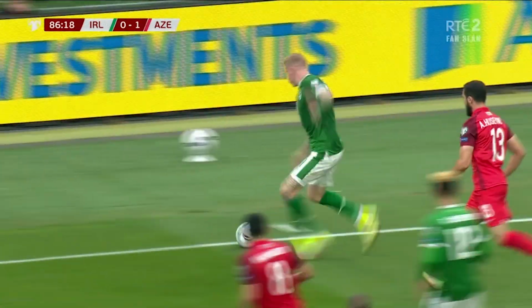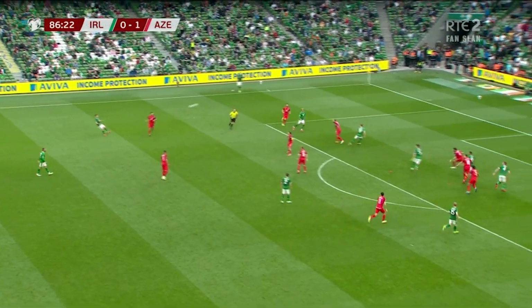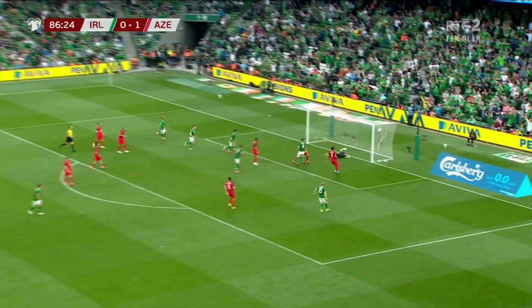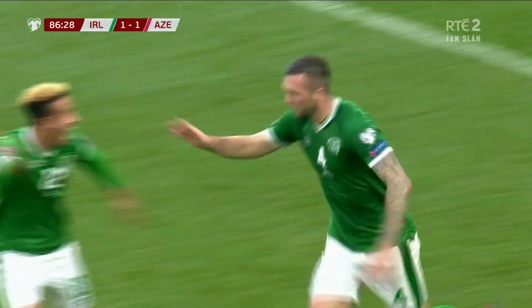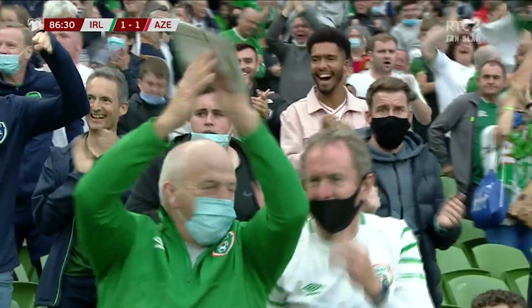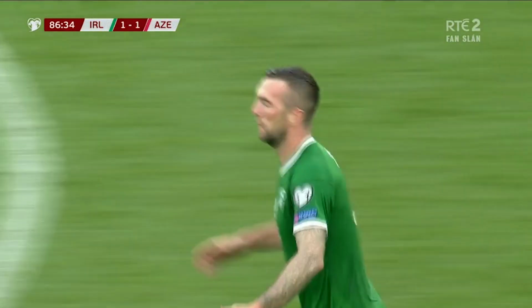McLean keeps it in play. Cullen. Nice angle here. Goes round the back. Duffy's header! 1-1. Finally a pause for the Republic of Ireland. Incessant pressure in this second half. Azerbaijan couldn't hold out, and Shane Duffy powers it in for 1-1.